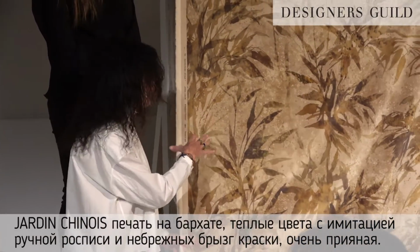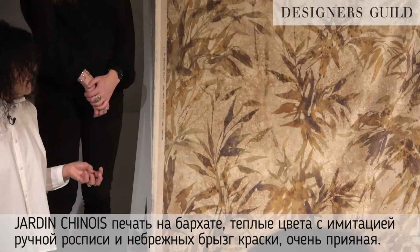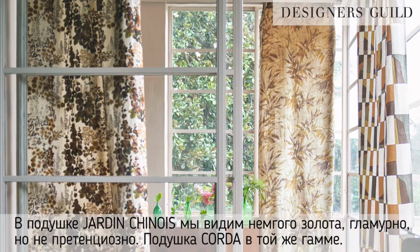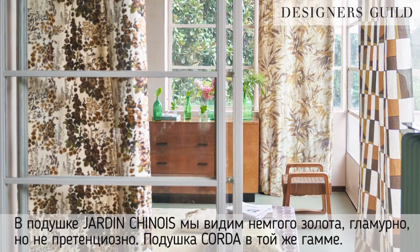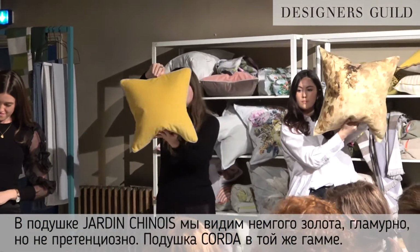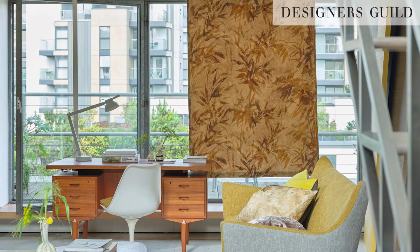The leaves, the background, and then Sophie magically puts it all together, and everybody starts dreaming of what it might be. So bamboo, a little bit of gold on the cushion, on both sides. Look, how subtle. Glamorous, but never ostentatious, I think. Corda cushions, they're going to sell like mad, we think, we hope.